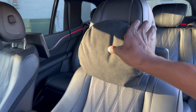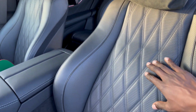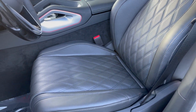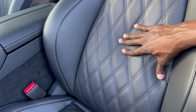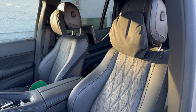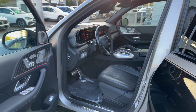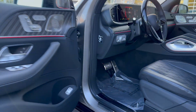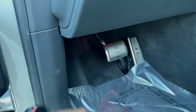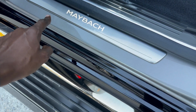And pillows for comfort on each of the seats. Very nice 10 function massage seats on this GLS with the gray contour stitching. With the nappa, this is black pearl nappa leather on the seats. And the pedals have the Mercedes Maybach lettering as well. Notice the Maybach Night Series options down here as well.